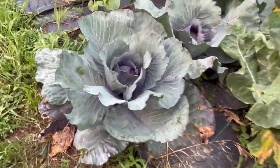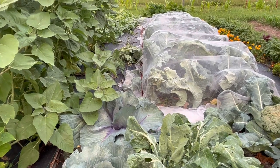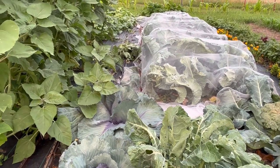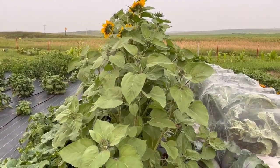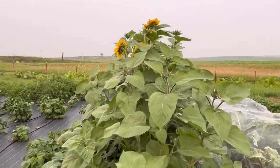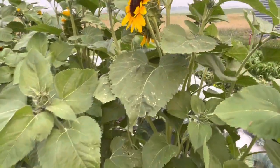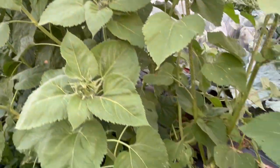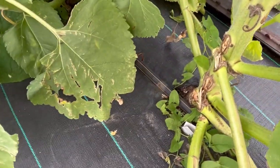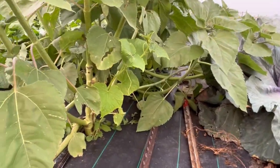Here we have cabbage. This is purple cabbage. And then the rest of the cabbage is pretty much gone. There's a couple heads, but they're not looking really good. So this is something I tried this year that I'm never gonna do again. I read somewhere online that if you plant sunflowers with your cucumbers, the cucumbers will climb onto the sunflowers and they'll taste sweeter because of the sunflowers. So what happened is the sunflowers grew. You can see how thick that is. And they completely are stifling the cucumbers. Like, how do you even get under there to pick cucumbers?